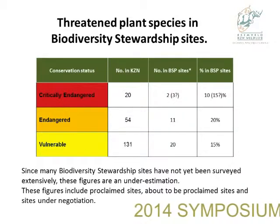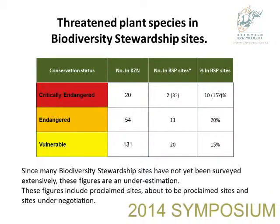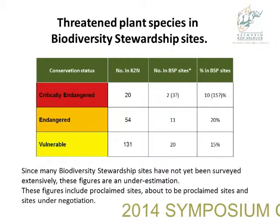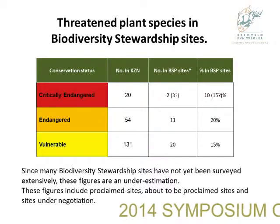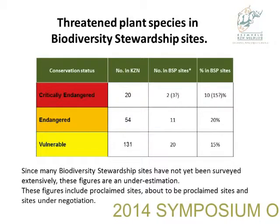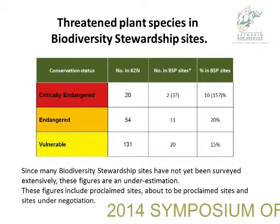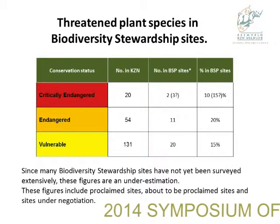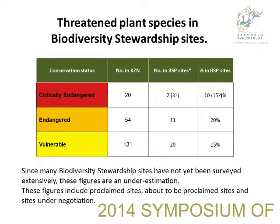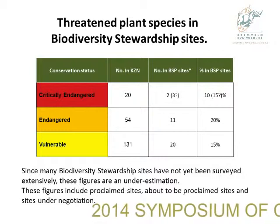We've got 2 and quite likely 3 critically endangered species out of 20 on biodiversity sites. The third, with a question mark, is one that's been seen on one of the sites by a very reputable botanist, but when we went back to verify it, they hadn't burnt that grassland, so we couldn't find it. But we will have another look this year. That makes up between 10 and 15% of our critically endangered plant species.